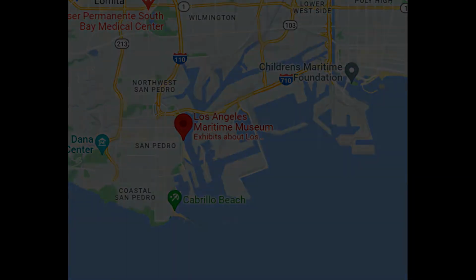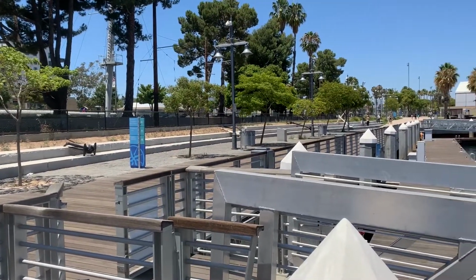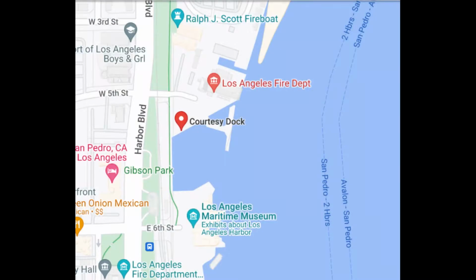We took boats, and I'll talk about the boating aspect of this, which is also another adventure. If you could launch your boat somewhere in the port or over in Long Beach, you could motor over there and park. So we motored our boats over there and parked at the courtesy docks, and the courtesy docks are conveniently located right between the Battleship Iowa and the Maritime Museum. Really great place. Highly recommend it.